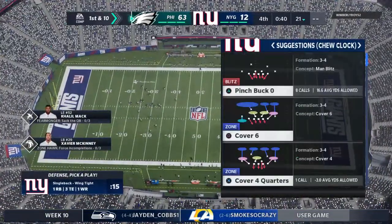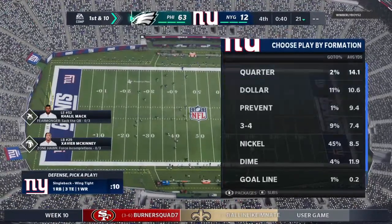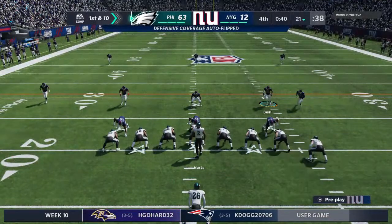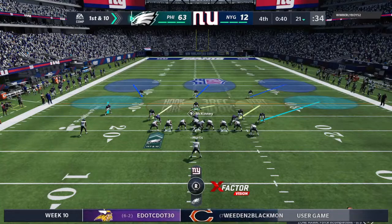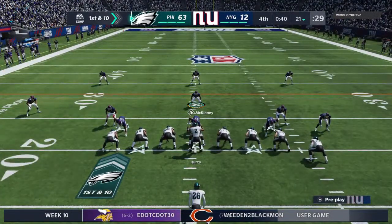Deshaun Jackson on the return. The Eagles take over 1st and 10 at their own 21-yard line, the Eagles offense set to begin their next drive. And it would appear that the open week a week ago came at just the right time, as they have dominated the proceedings here into this 4th quarter.